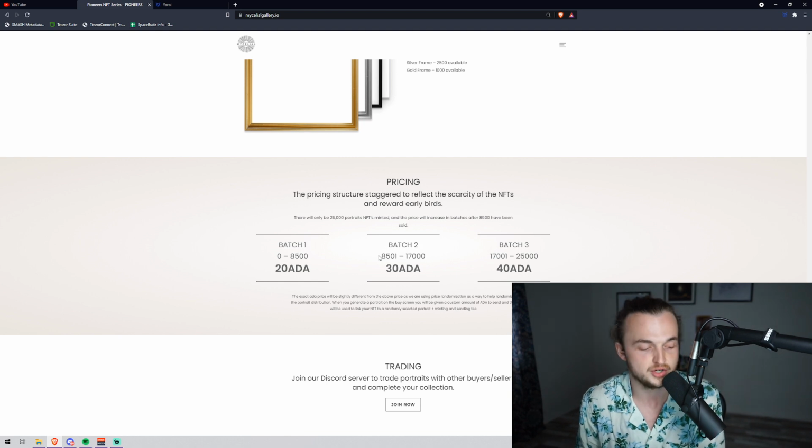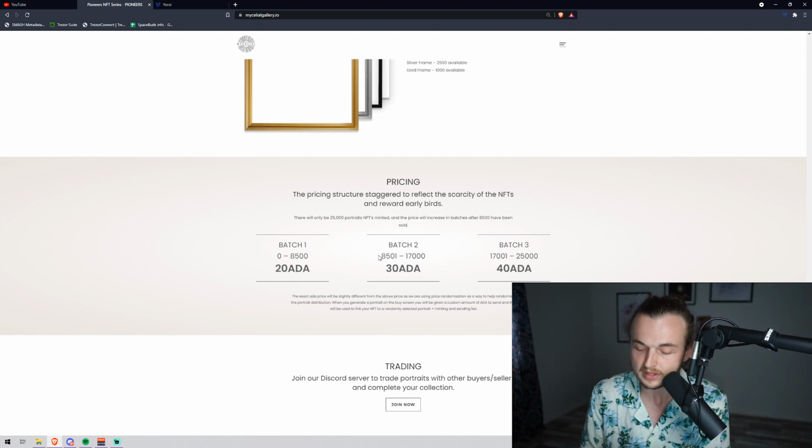Another good project that I like is SpaceBuds, and SpaceBuds sold out in 3 days. Past that, if you wanted any of these NFTs, you had to go on a secondary market. I'm going to be giving you guys links down below. The first one is going to be my Discord server. Another one is a website where you can buy and sell Cardano NFTs. It's called CNFT, so big shout out to them.